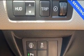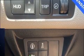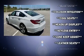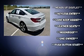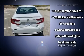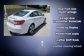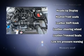The unique heads-up display projects vehicle information onto the windshield, including speed, gear selection, and engine speed. Drivers benefit by not having to take their eyes off the road. Audio features include an AM/FM radio and 10 speakers, providing excellent sound throughout the cabin.